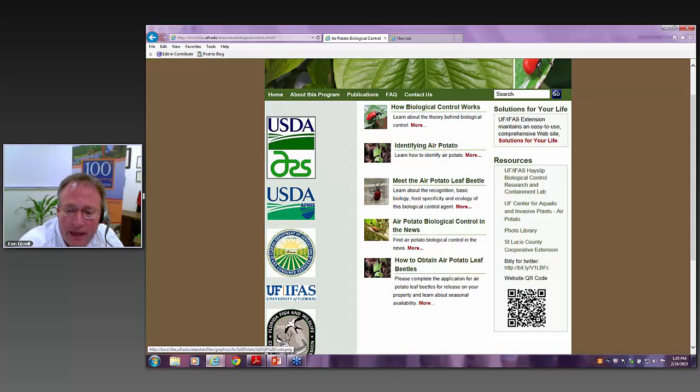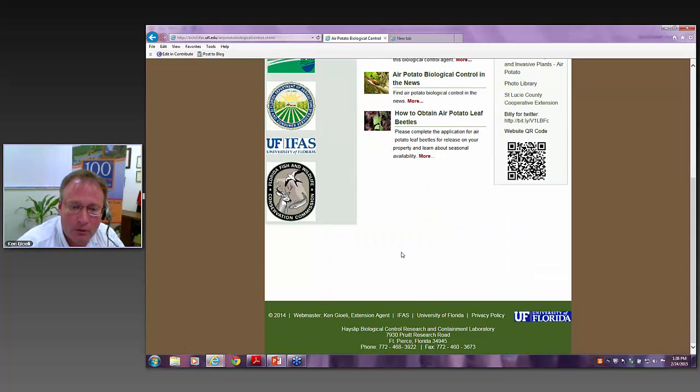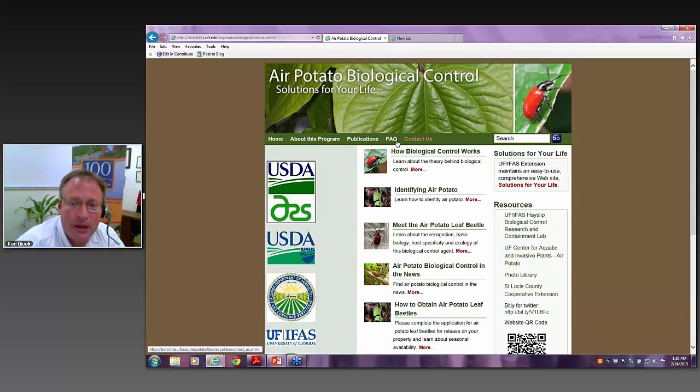Now you might be asking, why would that be helpful? That is so they could put that QR code on posters and in presentations talking about this. If we were going to do a poster presentation, we would all have a uniform QR code, and when somebody with a smartphone or an iPad finds our poster, all they have to do is take a picture of that QR code, and they're automatically taken to our project website. And then all of our contact information is down below. Our contact information here, frequently asked questions, publications, and about this program.